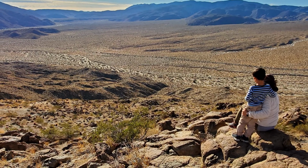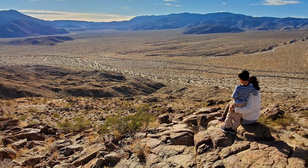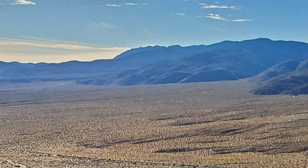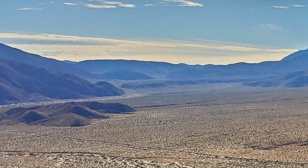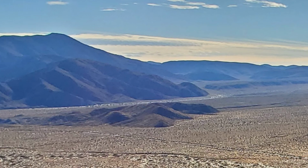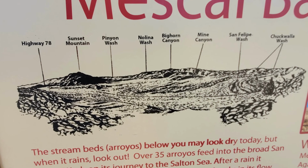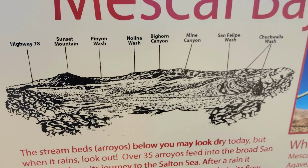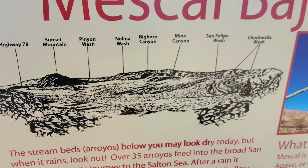The valley is home to the San Felipe Wash, a network of seasonal streams known as arroyos, that eventually empty into the Salton Sea. Across the valley to the south are the Vallecito Mountains and Pinon Mountains. Sunset Mountain to the southeast is the large prominence you can see from here. You can also see Pinon Wash, Nolina Wash, Bighorn Canyon, Mine Canyon, San Felipe Wash, and Chuckwalla Wash.